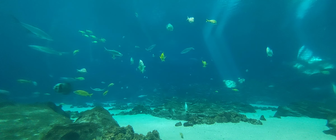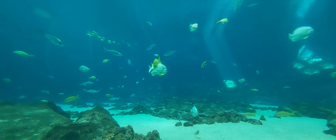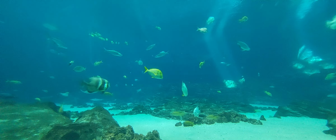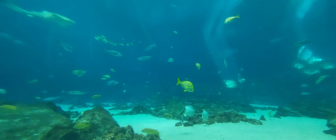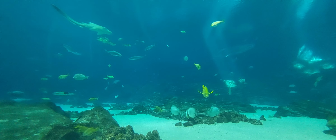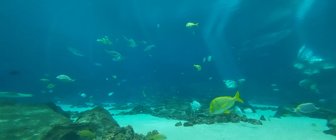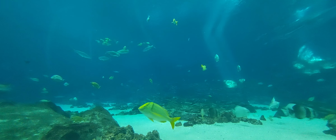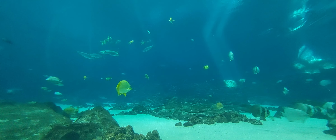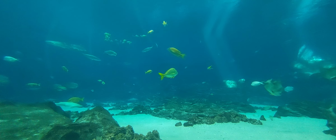Look, they're both hanging out with the small fish. Look. You see him? He went behind that rock. Look. They're actually staying together. He's like the boss. Oh my god, they're all following him.